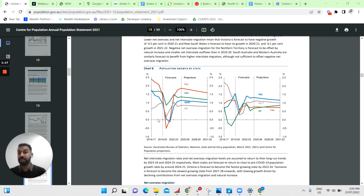But what we're going to see now with international migration kicking in, Melbourne is going to lead the way, and you can see here from the forecast, it's going to be the leading state by far in terms of percentage growth of population per year. This is something that you can all access. It's on the government website, population.gov.au.